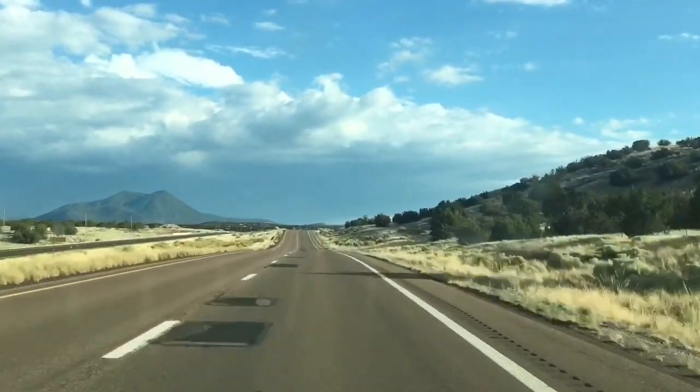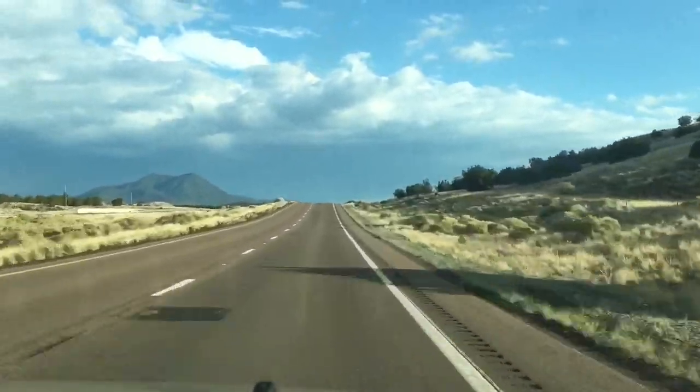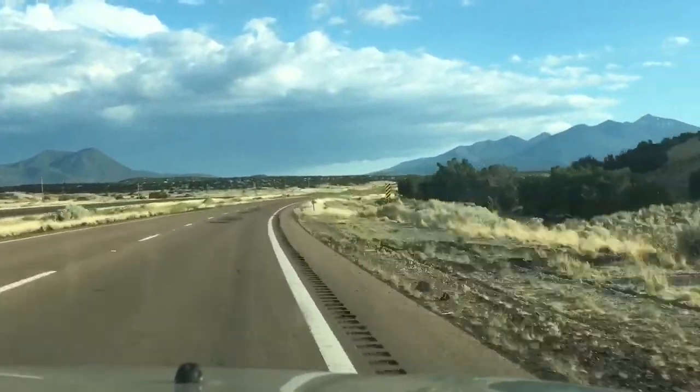I'm on my way now to Sequoia National Park, another bucket list of mine. I seriously can't wait.